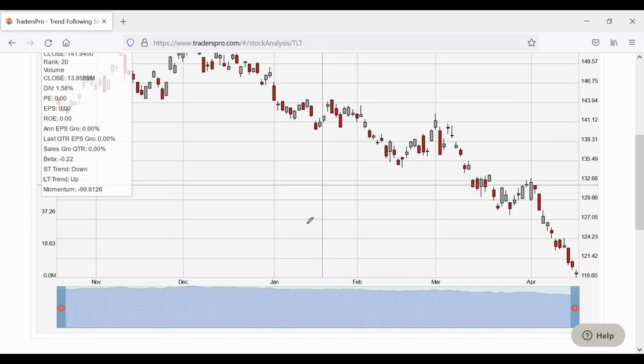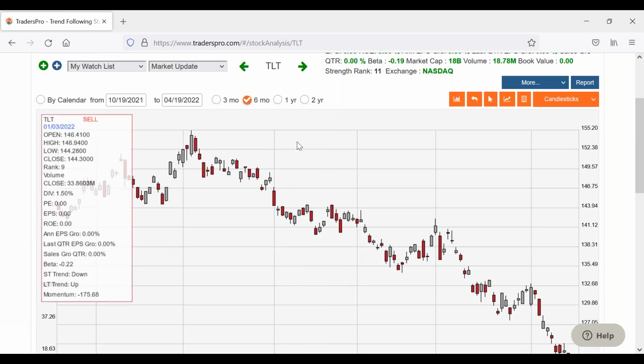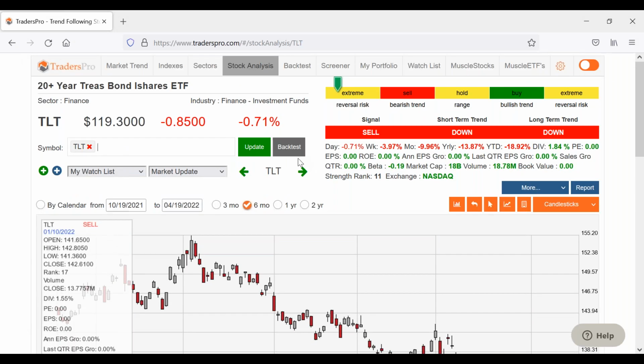So we're going to assume it's going to continue to move lower until that happens. So the trend is down, but again, note how extremely far down it is. You wouldn't want to start shorting it right here. That'd be pretty risky, because it's at a reversal risk right now.